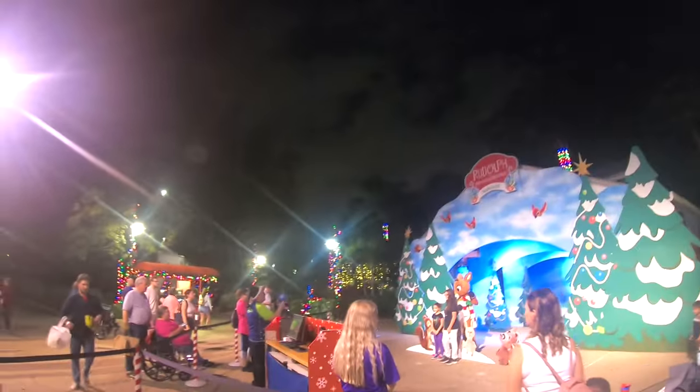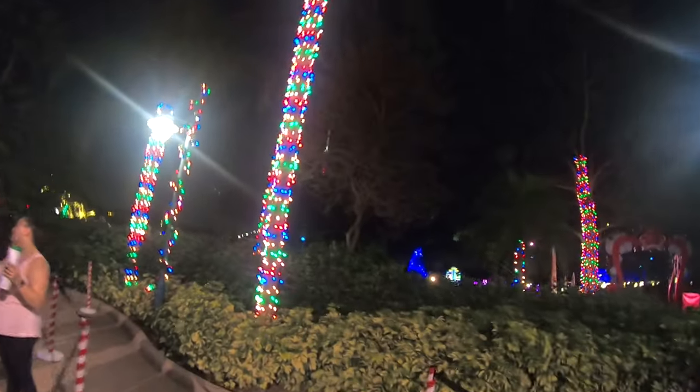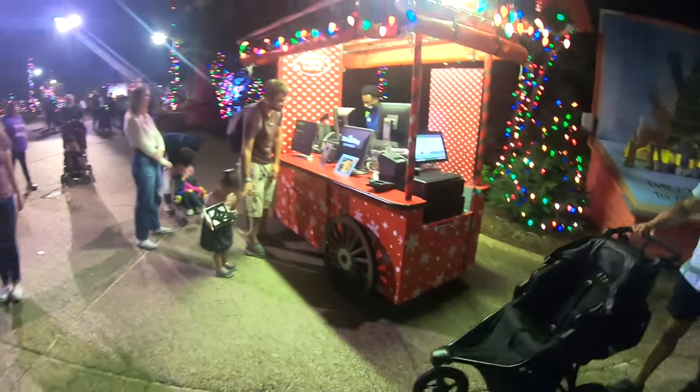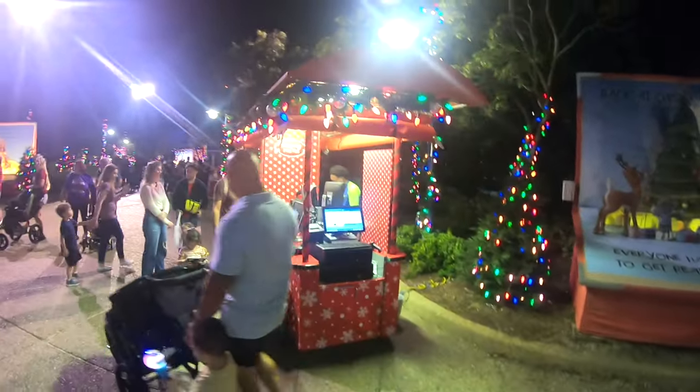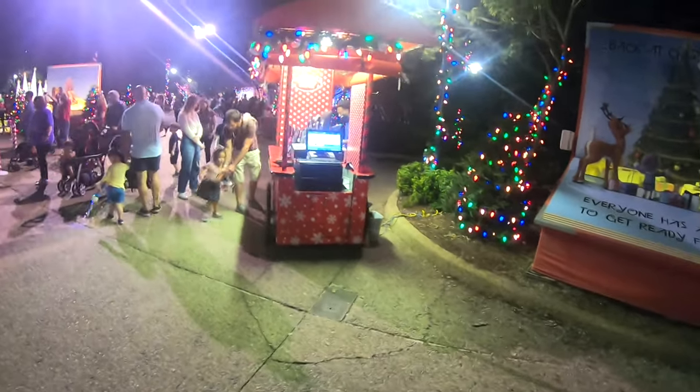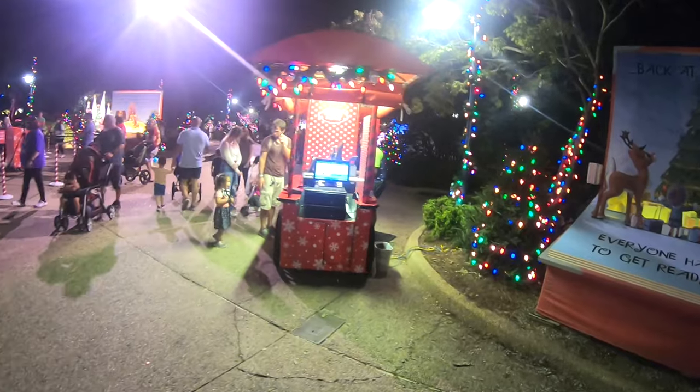Let me get in line for Rudolph. It's pretty cool. I'll be back. Right over here, you can purchase the pictures from Rudolph. You can get them right here, and I believe you might. I don't know if you can get the other ones with Bumbles here also.